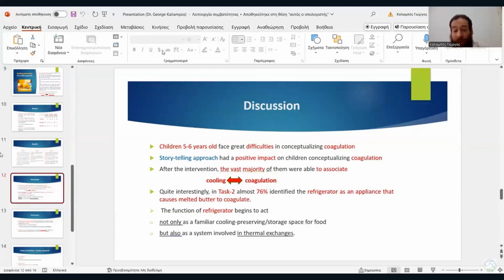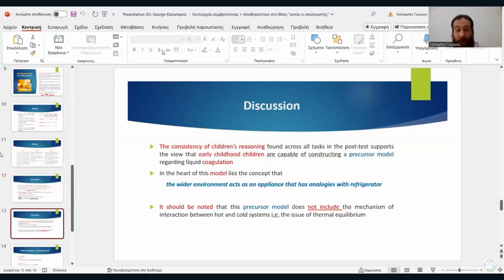So the function of a refrigerator begins to act not only as a familiar cooling, preserving storage space for food, but also as a system that is involved in thermal exchanges. So the consistency of children's reasoning found across all tasks in the post-test supports the view that early childhood children are capable of constructing a precursor model regarding liquid coagulation.